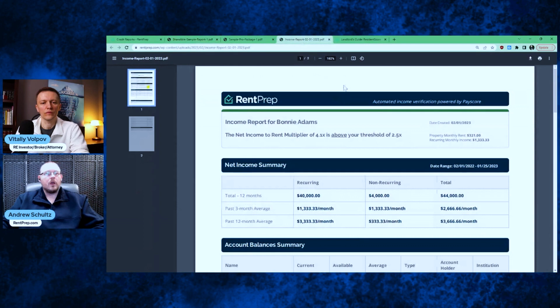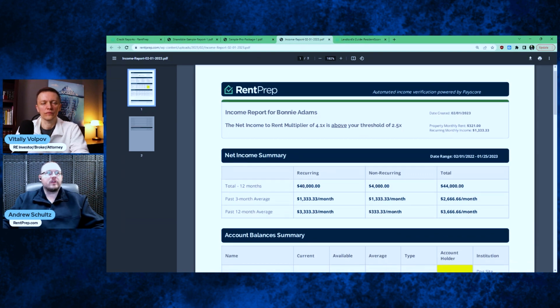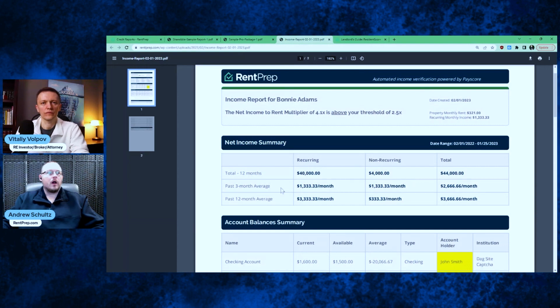And then the other add-on that I wanted to mention is income verification using PayScore, which is actually the closing docs. I think they're in the process of rebranding right now. The nice thing about income verification, and actually I could pull an income verification report up as well, is that it's pulling directly from the tenant's bank. They have to log in using their bank credentials, and it basically pulls a one-year history of all of the income that they've had come through their bank account, and it breaks it down into both recurring and non-recurring.